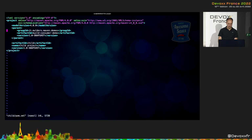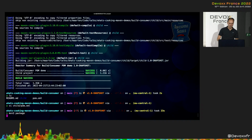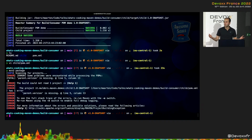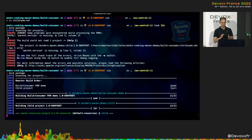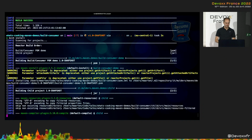Now I'm going to make a little change in the POM. And I'm going to remove, let me see, what was it again? This one. So the version element of a parent reference is required right now. If I'm going to package my project again with Maven 3, it will say, you violated the schema. This is not okay. On the other hand, Maven 4, which has the build consumer separation built in already, and as I said, this is a snapshot, but it should work, it builds the project just fine. To say even more, I can not only package it, I can even install it in my local repository.